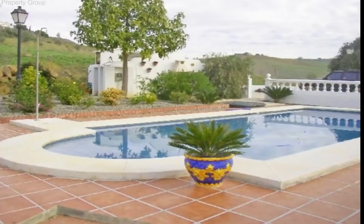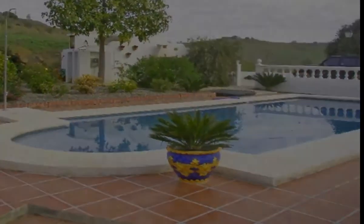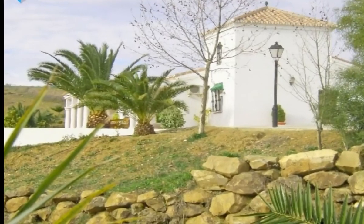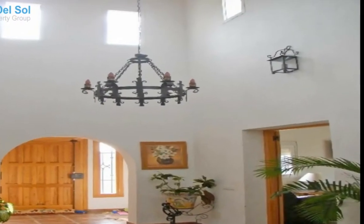At the rear of the property is a patio with BBQ area and of course a lovely swimming pool cannot be missed. Air conditioning in the living room, lounge and master bedroom. Water, electricity, internet and Sky TV.